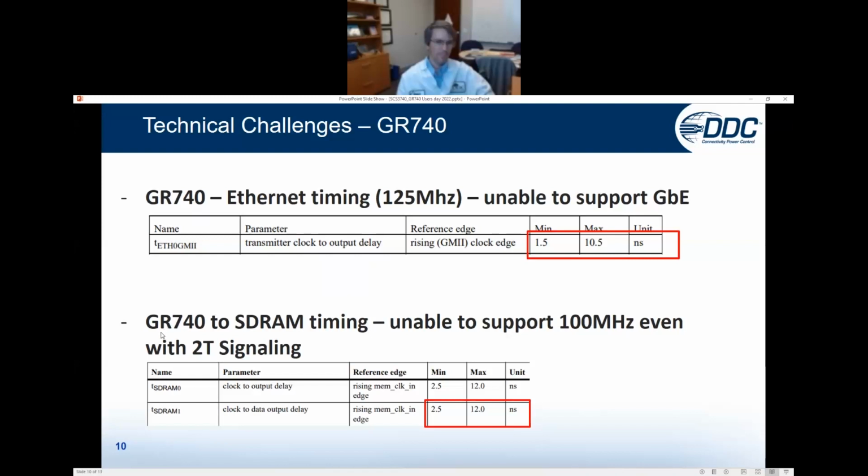In terms of the GR740 SDRAM interface, we're unable to support 100 megahertz, even with the 2T signaling. There are a couple of signals that, even with the 2T signaling, we can't meet at 100 megahertz, where we would have to meet setup and hold time in a 10 nanosecond window. And the clock to out on the data output delay is between 2.5 and 12.